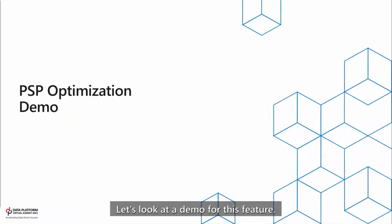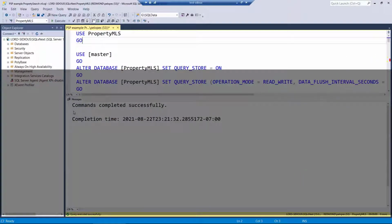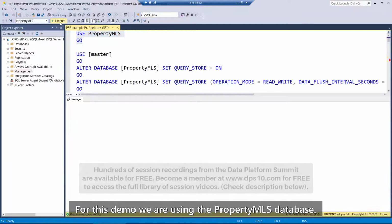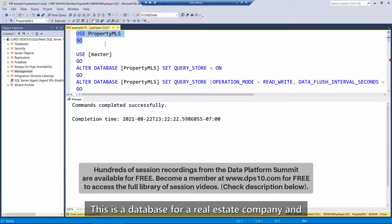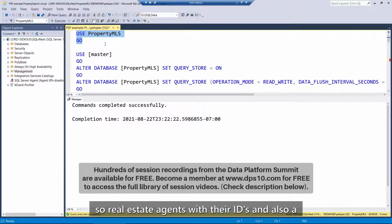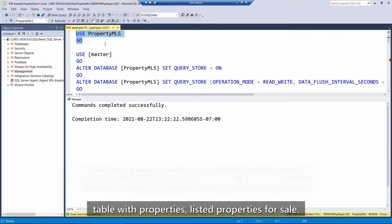Let's look at a demo for this feature. For this demo, we are using the property MLS database. This is a database for a real estate company, and it has tables with agents, so real estate agents with their IDs, and also a table with properties, listed properties for sale.